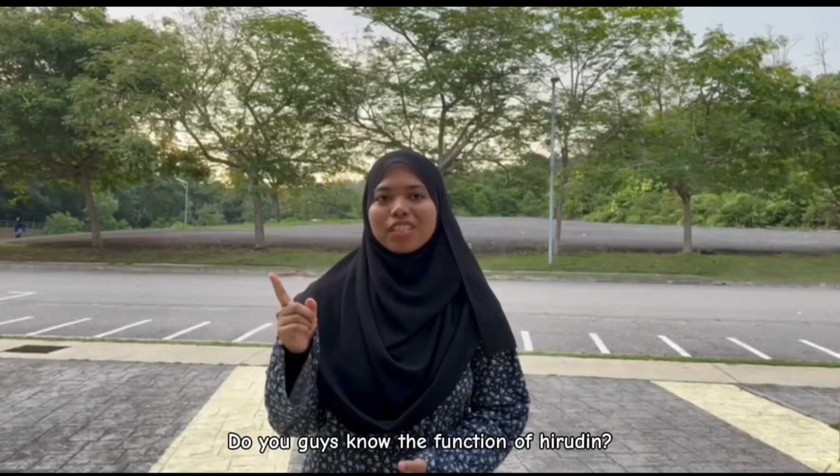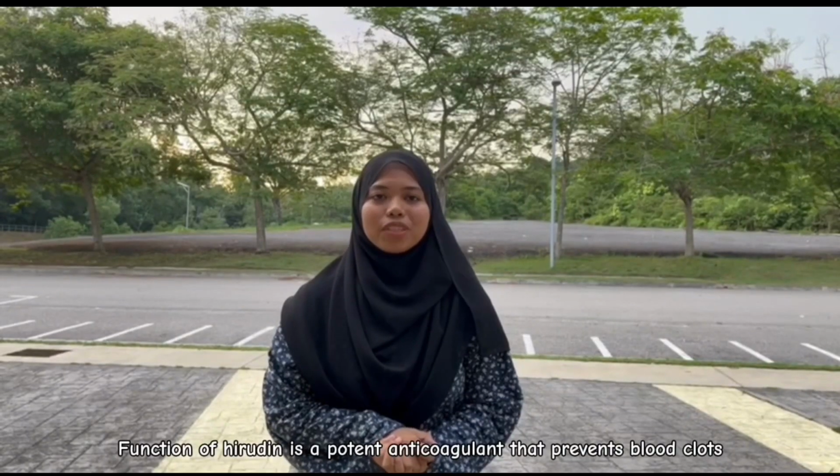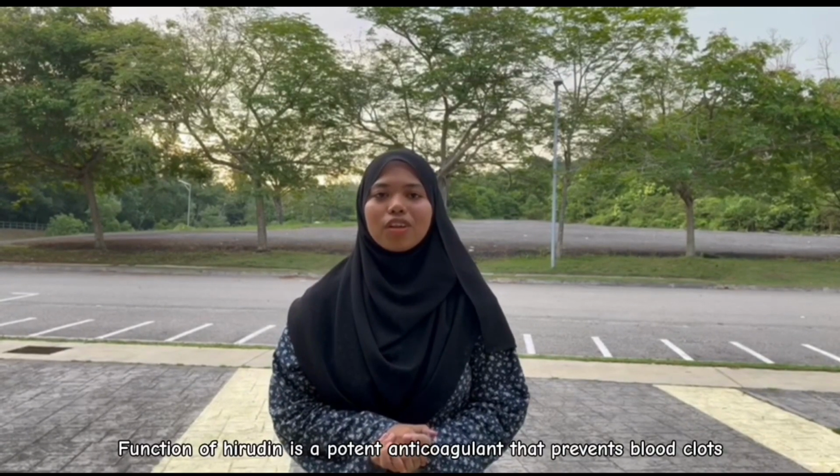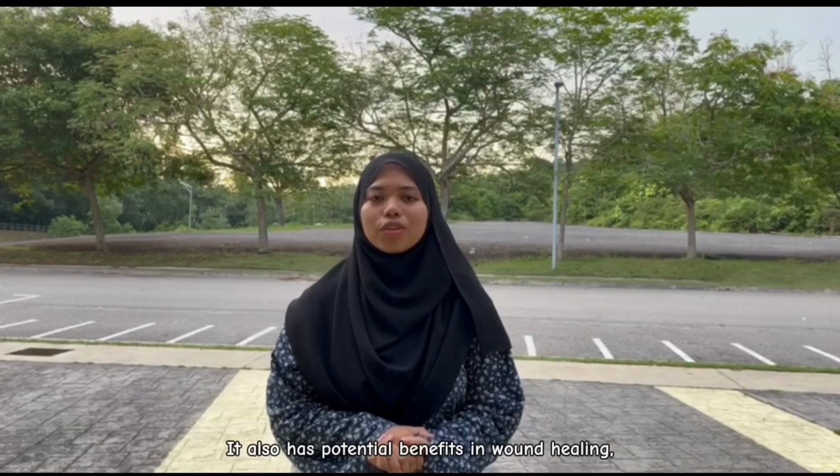Do you guys know the function of Hirudin? So, let me tell you. Hirudin is a potent anticoagulant that prevents blood clots and treats thrombosis. It also has potential benefits in wound healing, anti-tumor effects, and anti-pulmonary fibrosis.